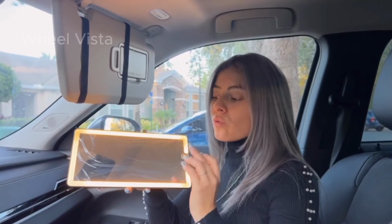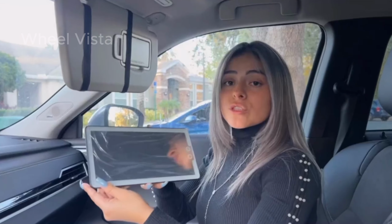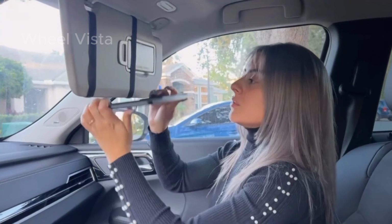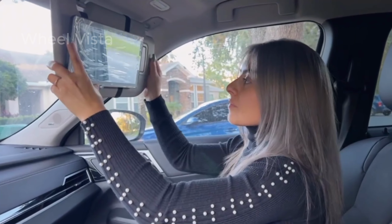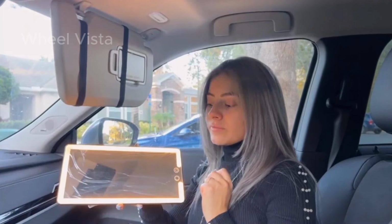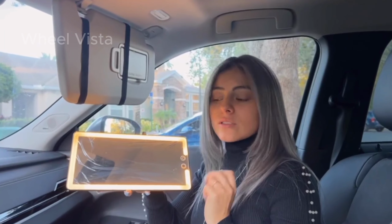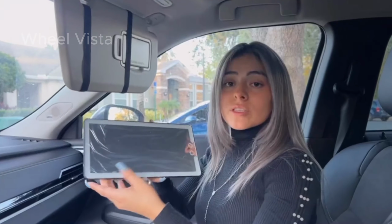It includes 3 LED light modes with stepless dimming, so you can adjust brightness during the day or soften it at night. The built-in 1500 mAh rechargeable battery lasts up to 7 days on a single charge and uses Type-C USB charging. It's reinforced to stay secure on the visor and designed to resist heat deformation. Lightweight, slim, and removable for handheld use. Perfect for quick touch-ups without relying on poor interior lighting. Small upgrade, big convenience.